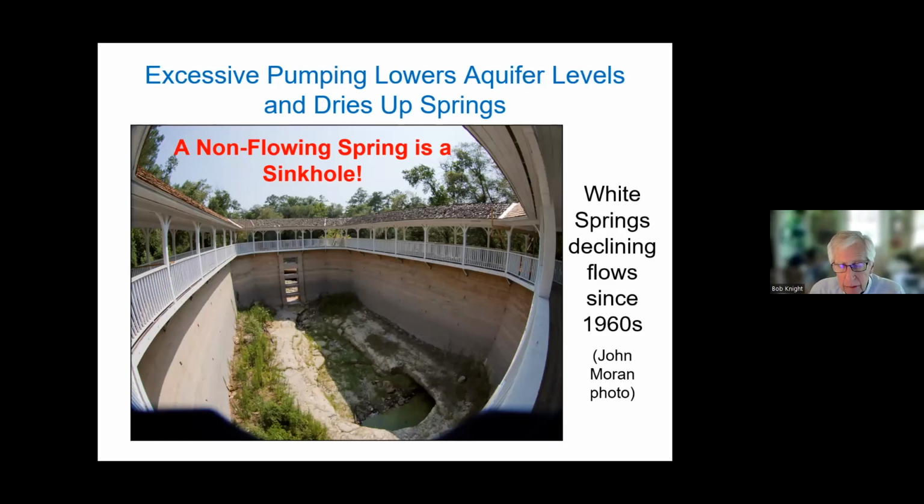And they're using a lot less now, but Jacksonville is extracting now over 90 million gallons a day of groundwater. Gainesville is close to 20 million gallons a day. And the combined effect is keeping this spring from flowing on a regular basis.